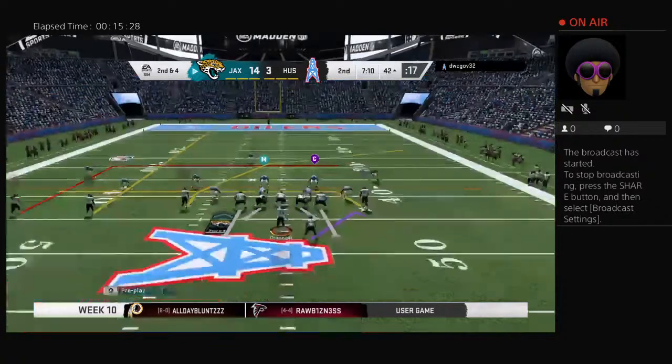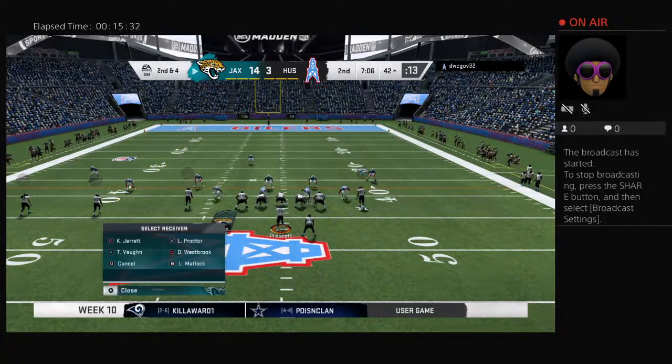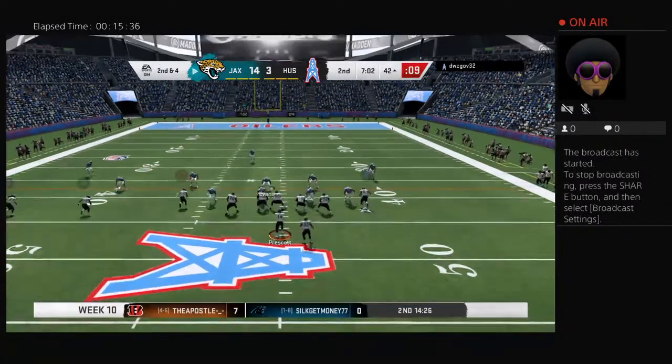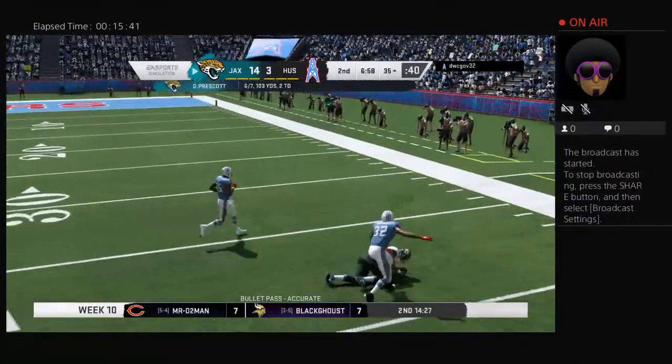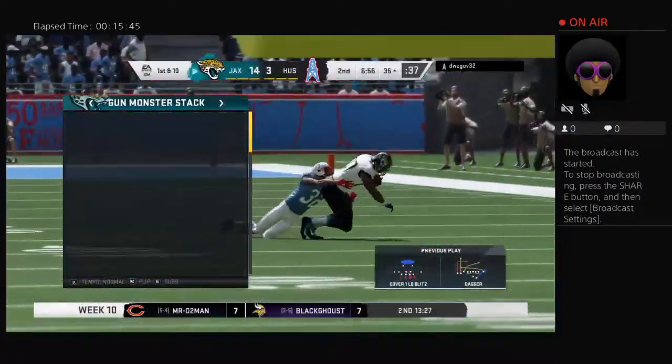To throw is Prescott. And he's got his man on the out route. 7 yards there and a first down.